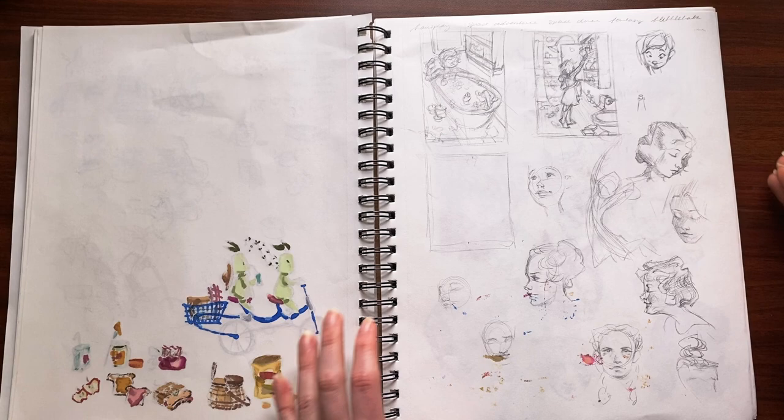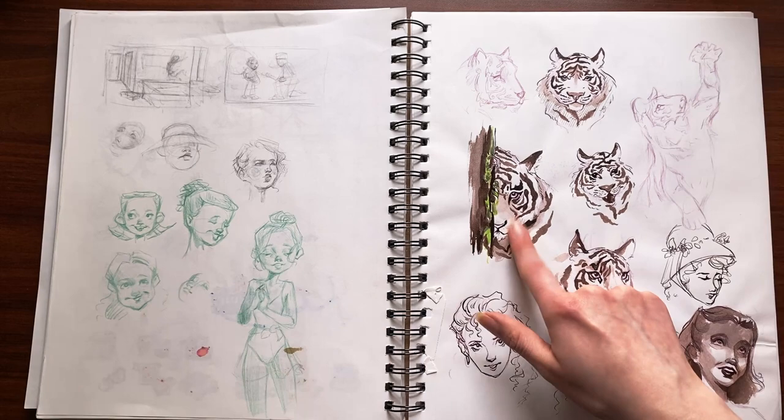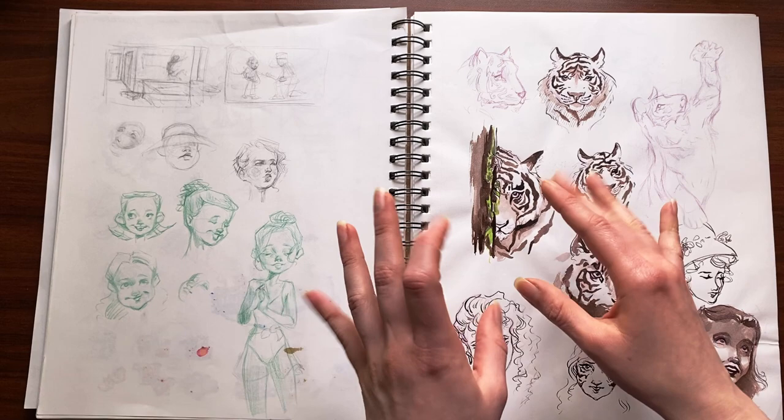Some tiger sketches. I think this one was my favorite. Although I did have fun with this one, playing around with the pattern on his face and trying to make them a little bit more swirly and graphic.